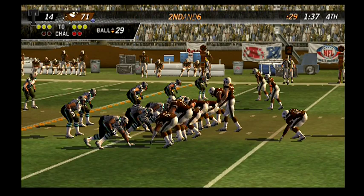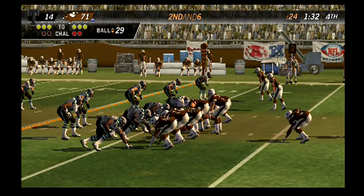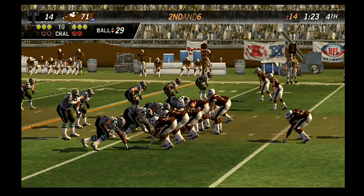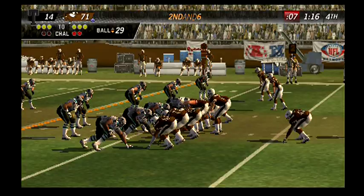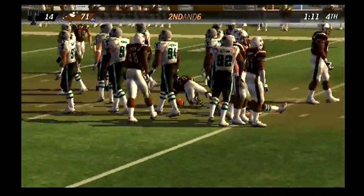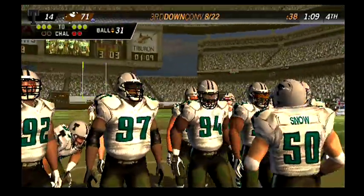The Thunder with a 4-man front. Here we go, rock and roll. Get it started. Snow comes up to make the play. Justice battles his way forward for what appears to be a 2-yard pickup.